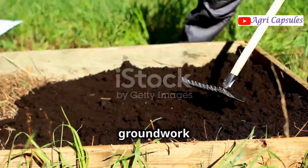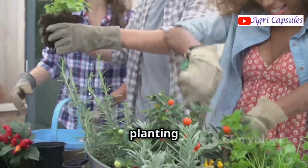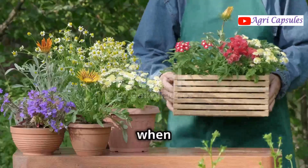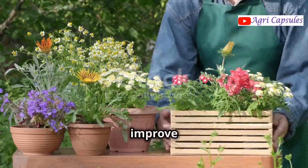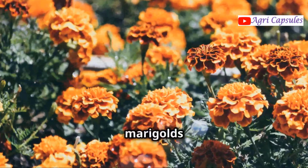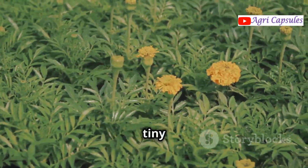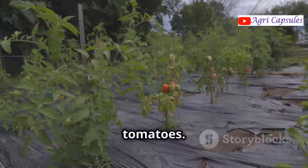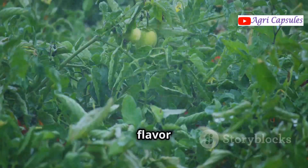Now that we've laid the groundwork with healthy soil, let's talk about choosing the right plants for your garden. Companion planting is the practice of growing different plants together for mutual benefit. Certain plants, when grown side by side, can deter pests, attract beneficial insects, improve pollination, and even enhance each other's growth. One classic example is planting marigolds alongside tomatoes. Marigolds naturally repel nematodes, tiny creatures that can damage tomato roots. Another fantastic combination is basil and tomatoes. Not only do they grow splendidly together, but basil is also said to improve the flavor of tomatoes.